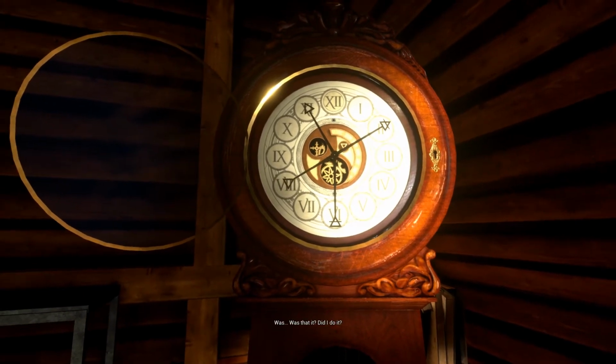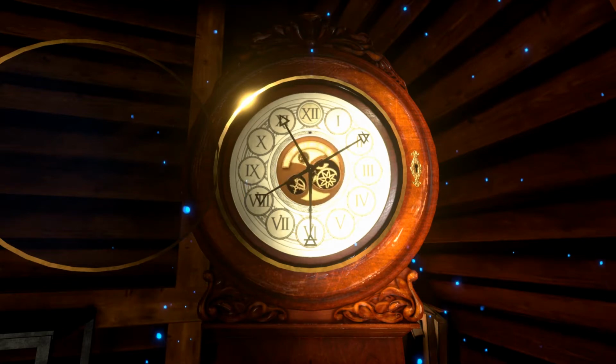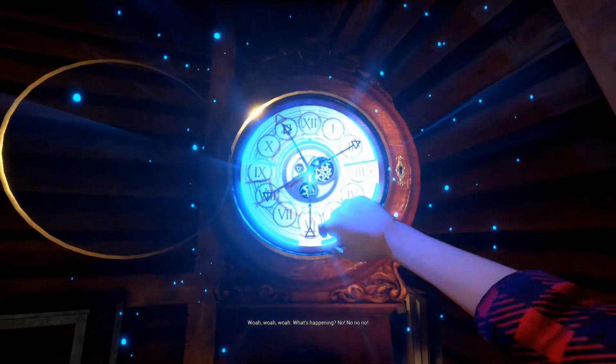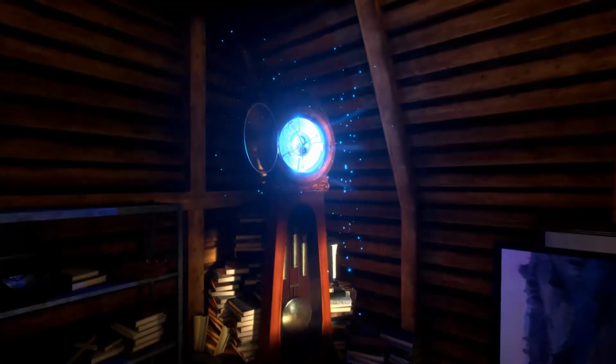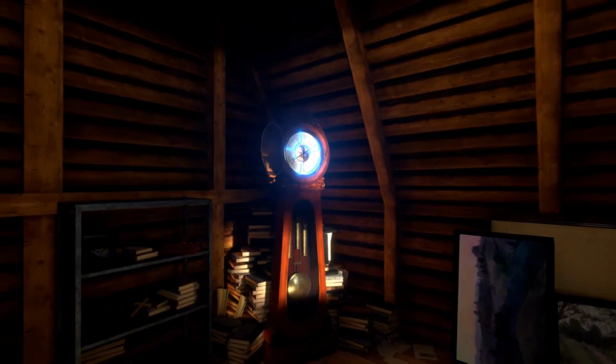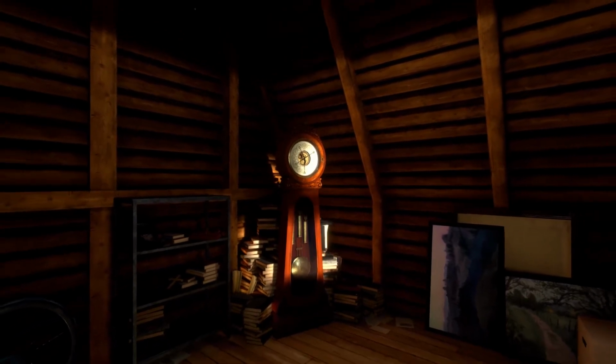It's stuck in place. No, it's stuck in place. There we go, I did it! Aha! That's it! I figured it out! What's happening? I'm going to space. Or I'm traveling into a different dimension.